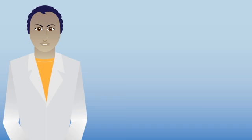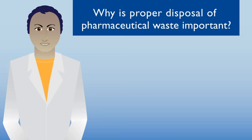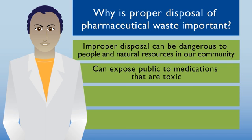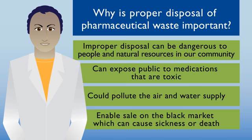You can't do that. In my training, I learned that unsafe disposal of our pharmaceutical waste can be dangerous to people and the natural resources in our community. If we simply throw away, bury, or openly burn our medicines that are damaged or expired, we will expose the public to medications that are potentially toxic. The medicines will eventually disperse into the air and water supply. If unusable medicines are not destroyed properly, they can be scavenged and sold on the black market. The sale of expired products on the black market can cause sickness or even death.